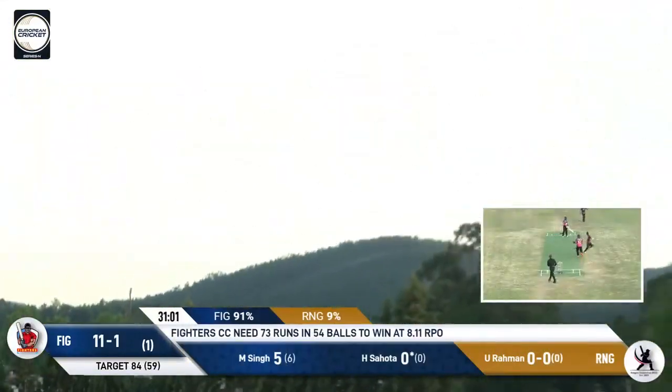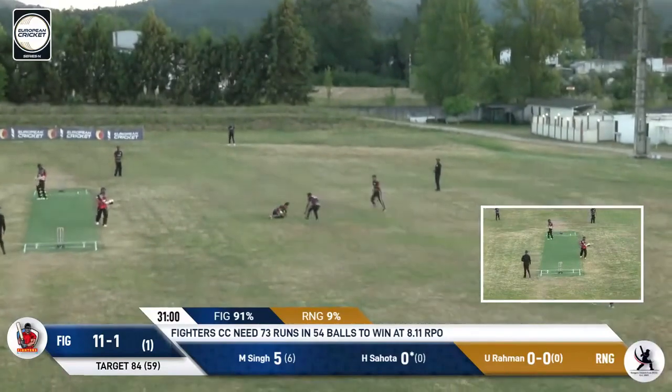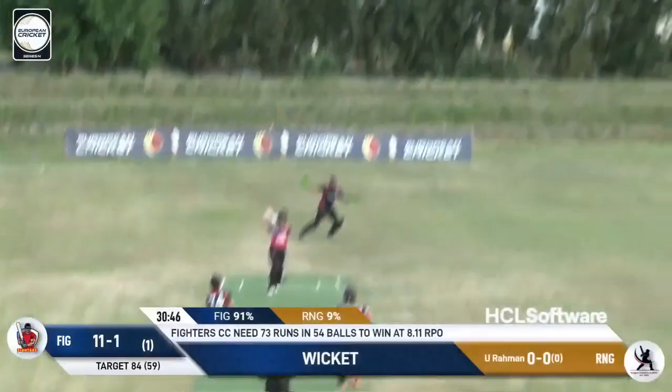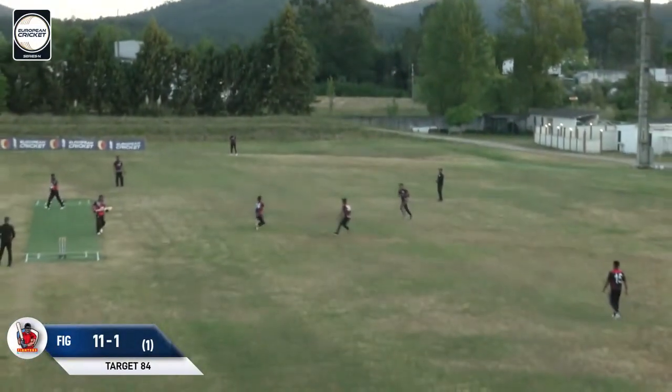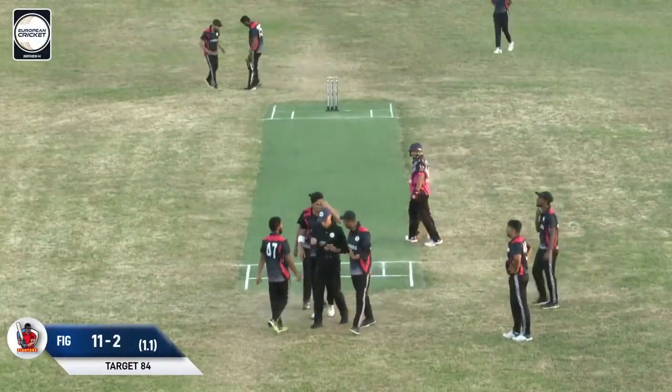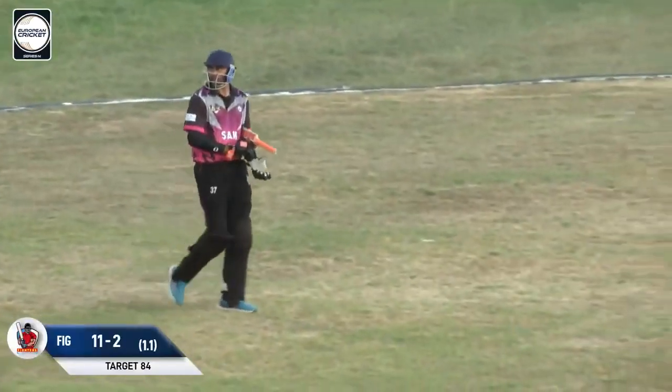That's been lofted, but it's going nowhere. And catch is taken. Well, there you go. He's a much better bowler than batsman, and he's a good fielder, better than his batting. So that's really good. That's where he needs to be, doing the bowling. Maybe he should be opening the bowling. He'll be a very, very good player, a really good, competent player.